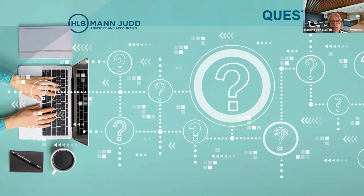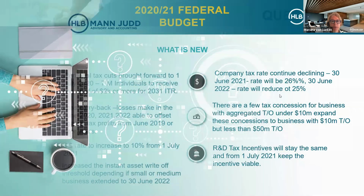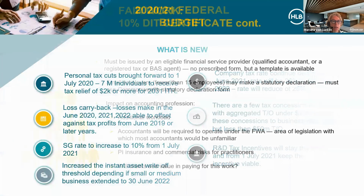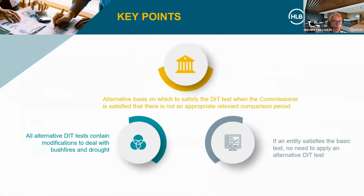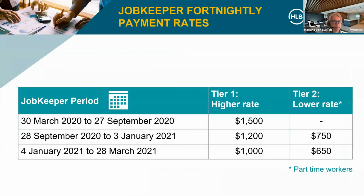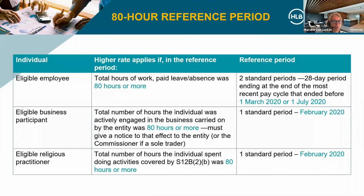So I don't know if Nicola can just put that slide up on the screen, just sitting behind there. Right at the beginning, there's a nice diagram, that one there. Back, yeah. I think it's the next one. Oh. I'm just trying to think which that one there. So you look at the hours and you look at the reference period. That's the important thing to calculate it.